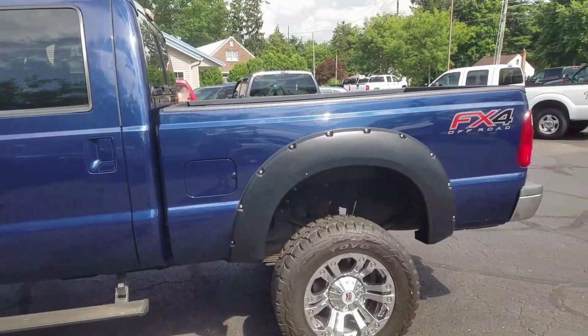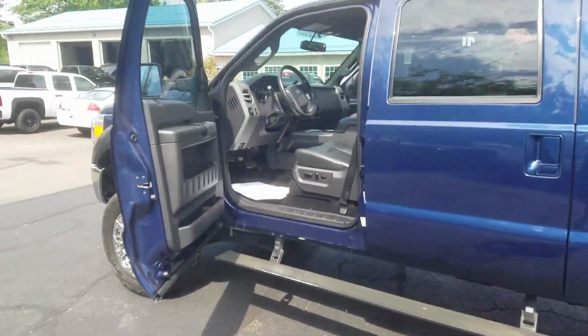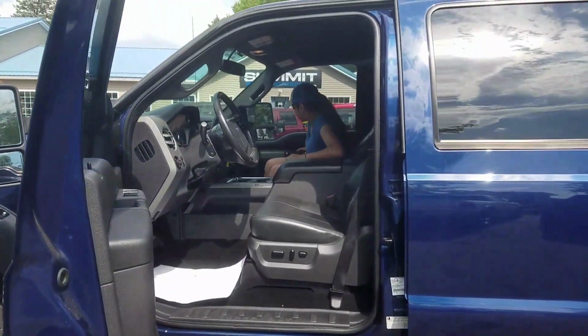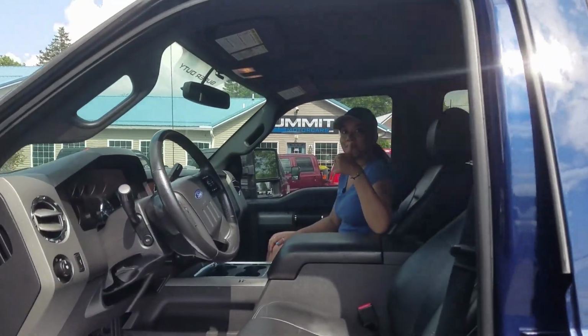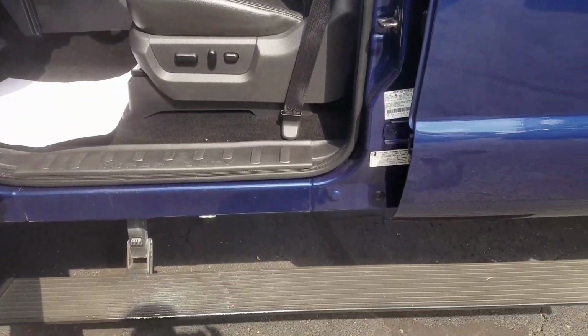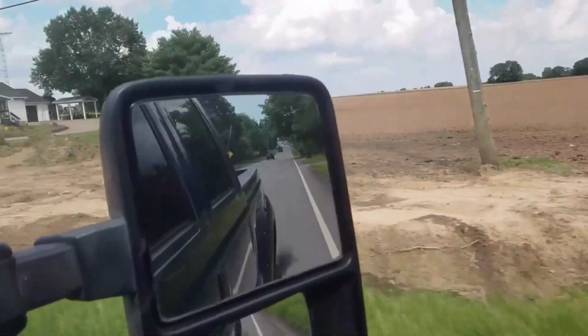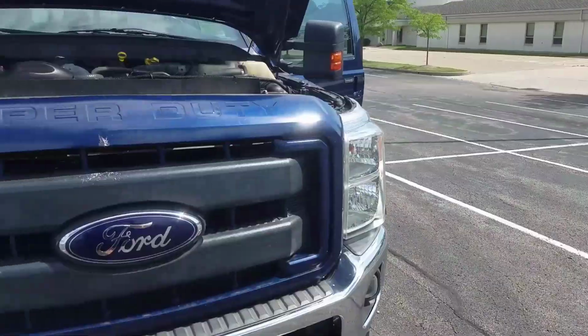F250 is next. This one has the lift. It's got a little bit of everything. It is souped up for sure. George, were you able to get up there okay? All right, George is up in there, and we got the stair step, so here we go. Here it goes. See it?